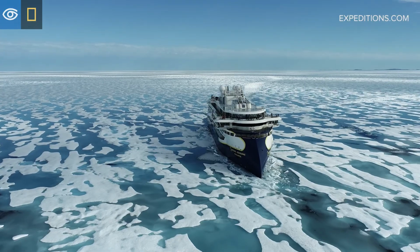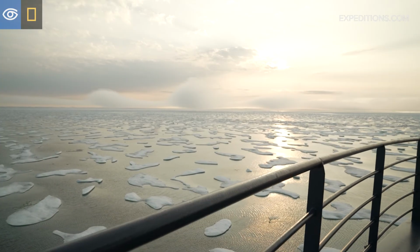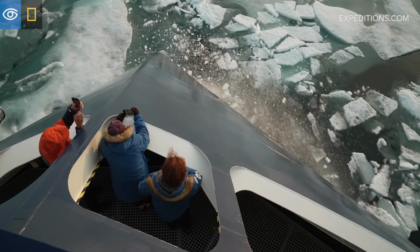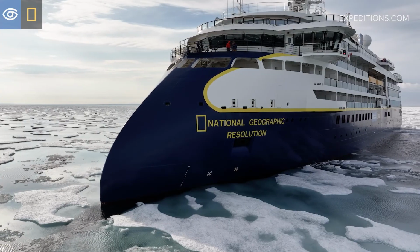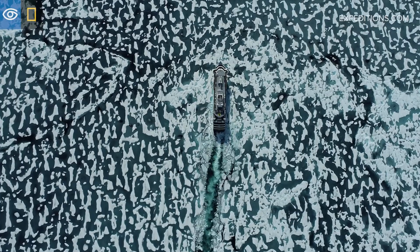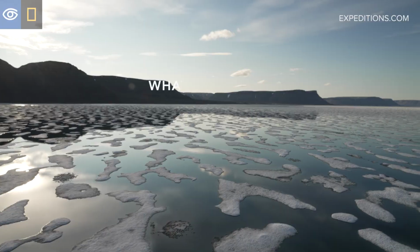The Northwest Passage is one of the few places left on Earth where true exploration still exists. This route through the high Arctic is ruled by ice. And expedition ships only come here when the ice allows it. There's nothing like being on this state-of-the-art polar ship in such a dramatic environment. And it's this modern technology that allows us to pursue what many consider to be the ultimate Arctic expedition.